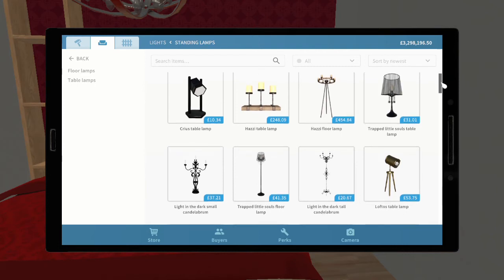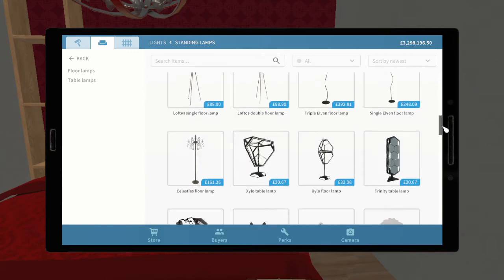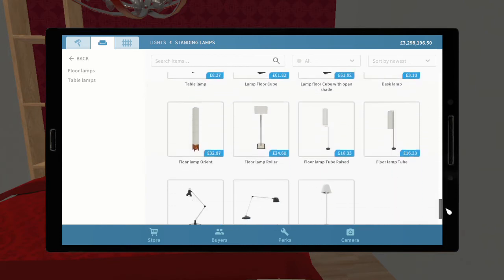And then we're going to want some sort of table lamp on the one side where we've got one, and maybe we add a freestanding lamp at the other side. What to use.